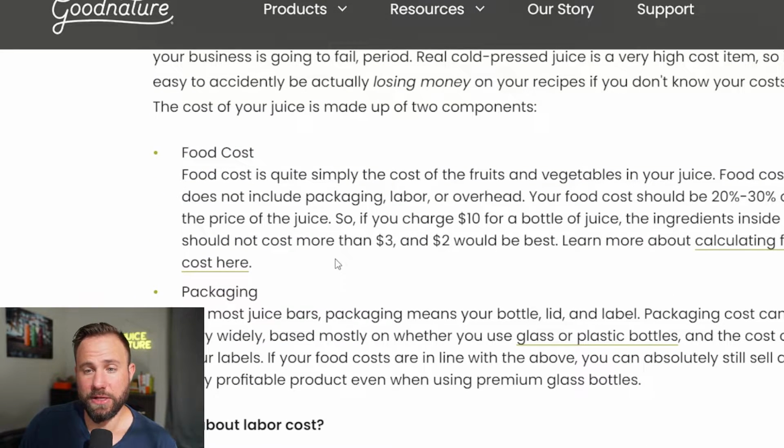All right, the second major component in the cost of a bottle of juice is the packaging. So the bottle. Are you using plastic bottles or glass bottles?